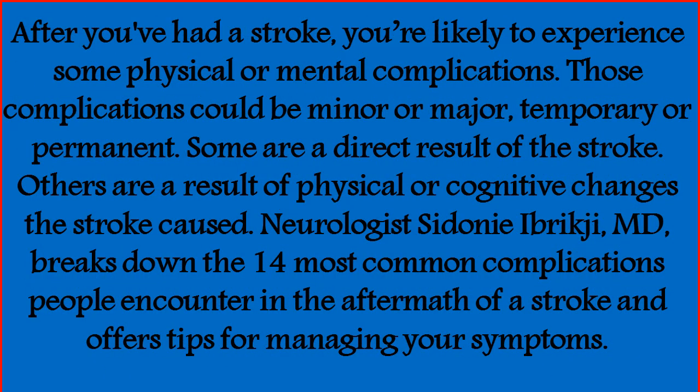After you've had a stroke, you're likely to experience some physical or mental complications. Those complications could be minor or major, temporary or permanent. Some are a direct result of the stroke. Others are a result of physical or cognitive changes the stroke caused. Neurologist Sidney Ibrickji, MD, breaks down the 14 most common complications people encounter in the aftermath of a stroke and offers tips for managing your symptoms.